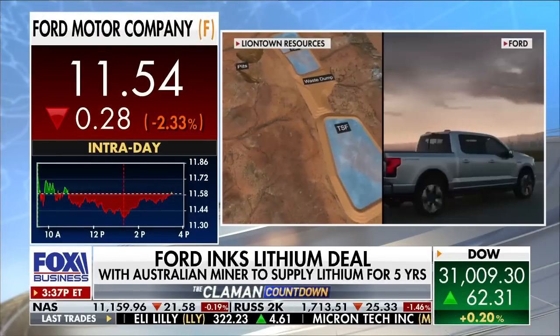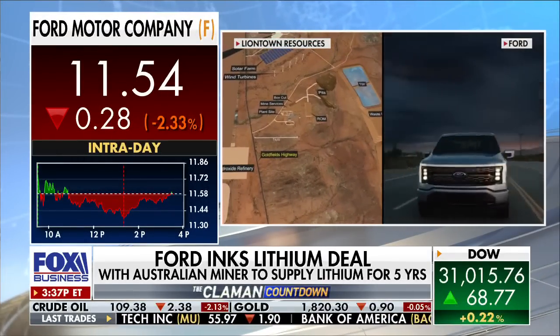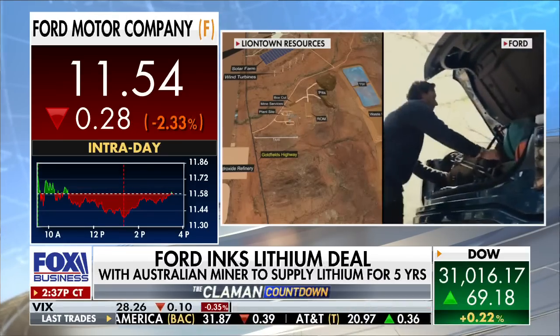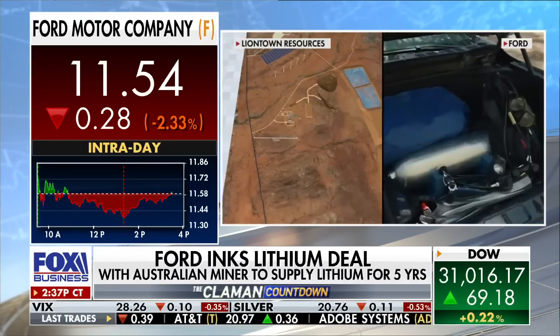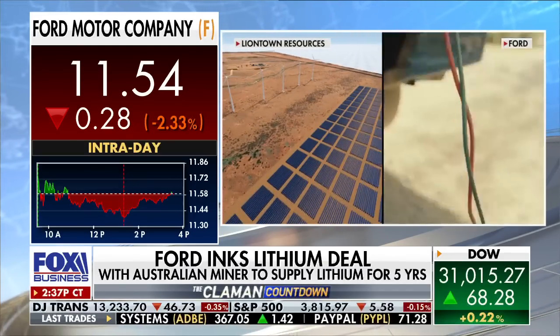Australian lithium miner Liontown Resources has inked a deal with Ford to supply the automaker with 150,000 tons of lithium over the next 5 years. Now, lithium, of course, is like frankincense and myrrh and platinum and gold all put together when it comes to EVs, because it is the main element that makes electric vehicle batteries come to life.